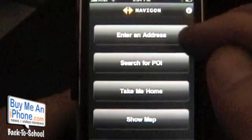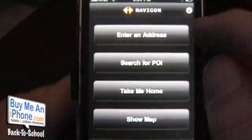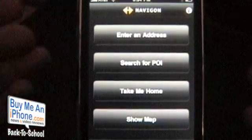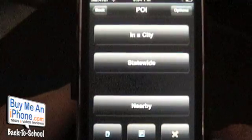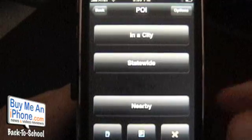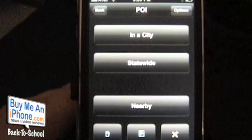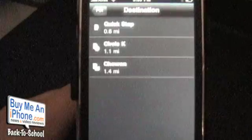Here you can enter an address, search for a point of interest, take me home, or show map. When you go to search point of interest, and I'm saving enter address for last, guys, because that's the main one that you're going to use, you have a couple of different options. You can search in a city, statewide, nearby, and then you've got the three basic ones: gas, parking, and food. So say we need a gas station right around town.